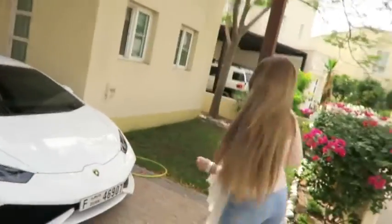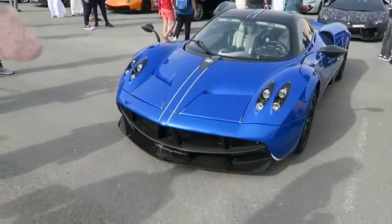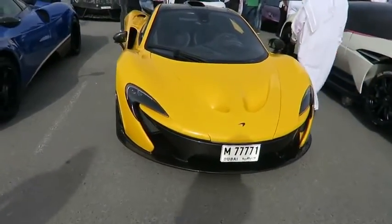It's go time, boys. So we just made it over here to the event, guys, and there's a ton of cars. Actually, Paganis, Bugattis, even an Aston Martin Vulcan, which a lot of you won't even know what it is. So let's get straight into the cars. And yeah, there's tons of them. Starting off strong, we have a gorgeous blue Pagani over here. And straight next to this bad boy, we have a P1, a McLaren P1 now.